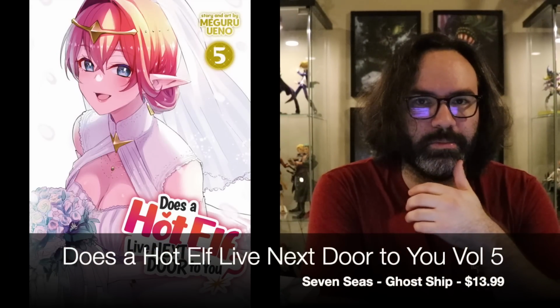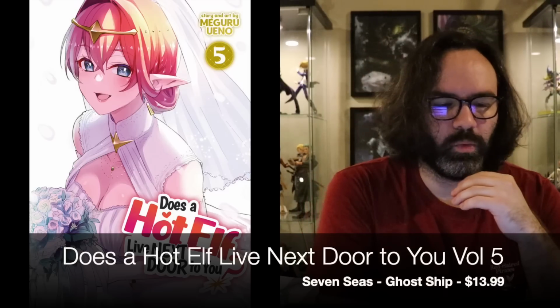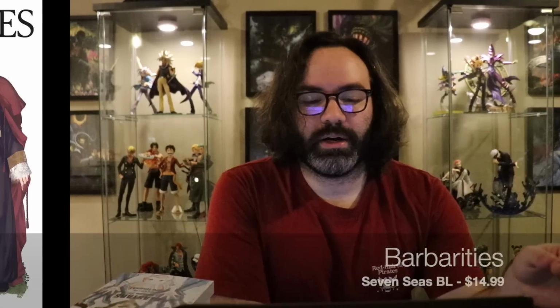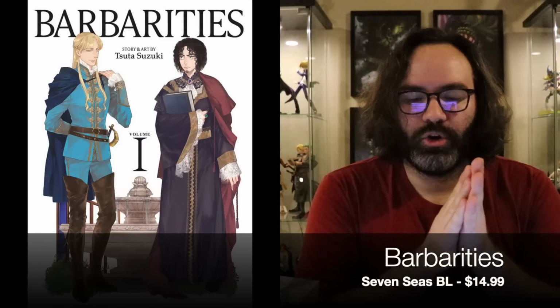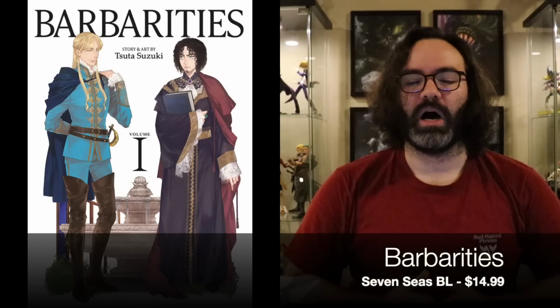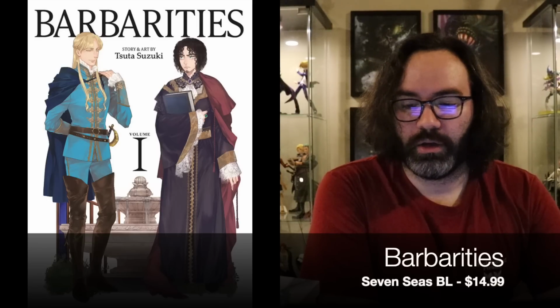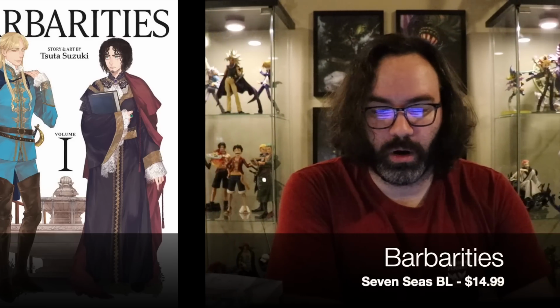Next up, also from Seven Seas, this is in the Ghost Ship line, is the final volume of Does a Hot Elf Live Next Door to You? I believe that's volume 5. There's several final volumes that came out this month, that being one of them. Then another one from Seven Seas BL line, Barbarities. Barbarities follows the dashing Viscount Adam Canning, who becomes Lord Montague's bodyguard, and soon he meets Lord Montague's charming nephew, Joel. Joel is too busy to notice Adam, which makes Adam want him even more.